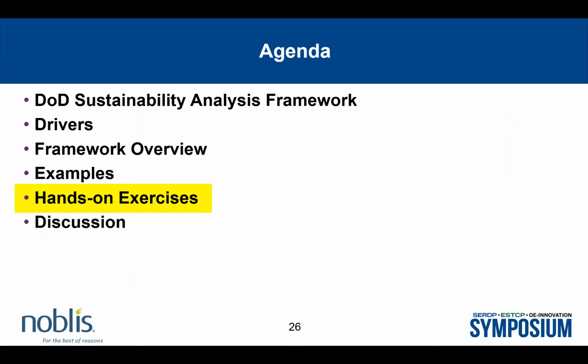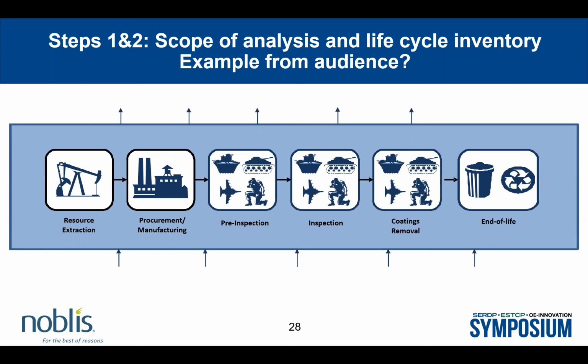So I'd like to ask some of you, what are some inputs that you could imagine for a coatings removal process? I don't know, we'll open it up. Question first. So are you saying that what we're already seeing on the paper and on the screen is steps 1 and 2 completed? It's step 1 completed, and now we're going to do step 2, the inventory. So the inputs and outputs. Thank you for the question. Yeah. So do we have any guesses on what some inputs to the system might be?